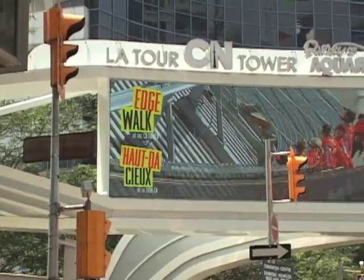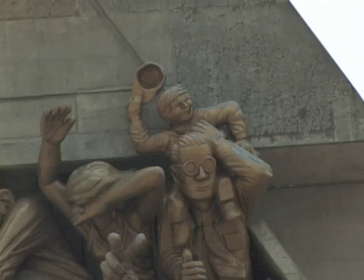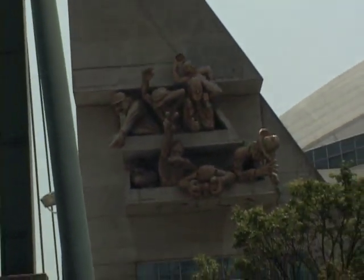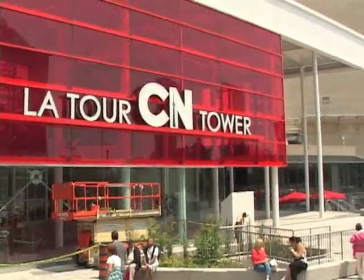The sculpture is called The Audience. It was created by Michael Snow. He's also known for creating Flight Stop, which depicts Canada Geese in flight at the Eaton Centre. The CN Tower is a concrete communications and observation tower, and formerly the world's largest freestanding structure.